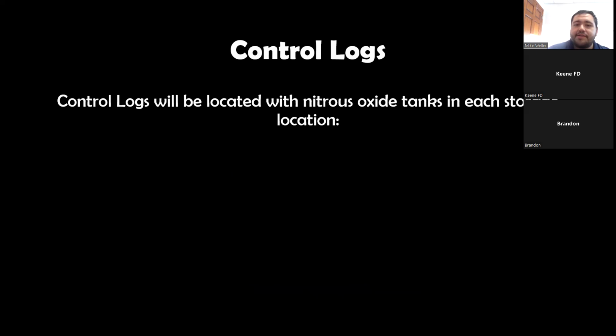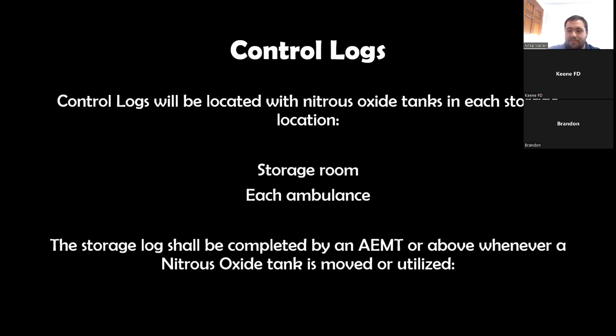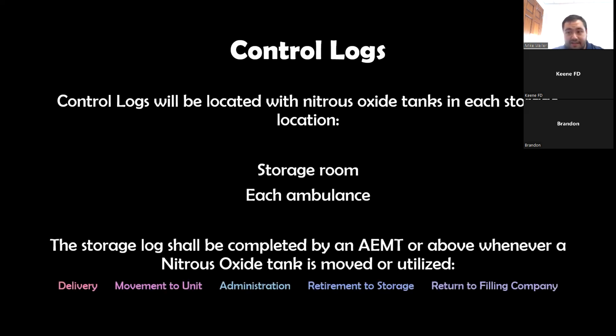We've got control logs that are going to be located with our nitrous oxide tanks in each storage location, so the ambulance or our locked storeroom at the station. So we're going to be filling out a storage log anytime the nitrous oxide is delivered. Our oxygen company that delivers our oxygen has nitrous oxide, so they're going to be delivering our nitrous oxide as well. So anytime it gets delivered to the station, we're going to complete a control form.